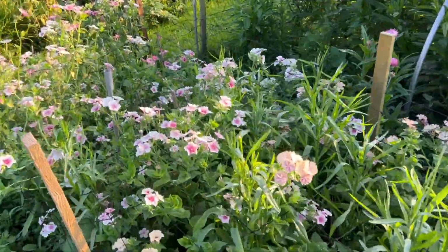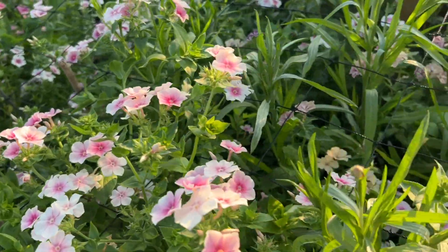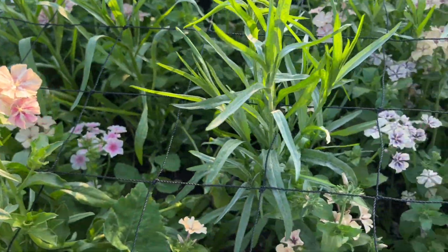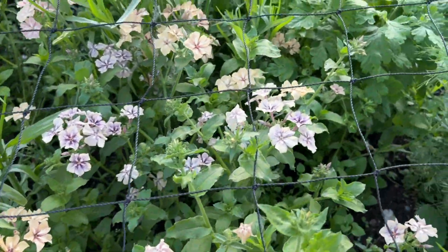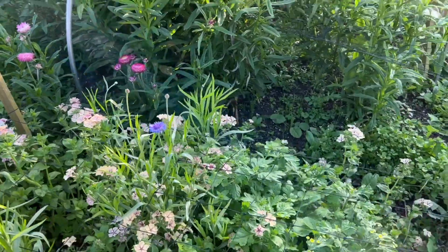It's lovely phlox Blushing Bride here, absolutely gorgeous. Little patch of phlox Creme Brulee. I wish I could have got seeds for Cherry Caramel, but didn't manage to get any.